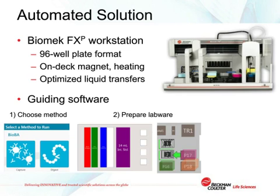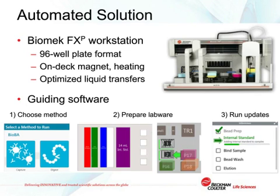Once the system is running, it will give you updates on where in the process it is. So basically, if you do come across it during an incubation, you don't have to worry that it's not doing anything. And you can also monitor the instrument remotely. So again, you'll be ready when your samples are finished.